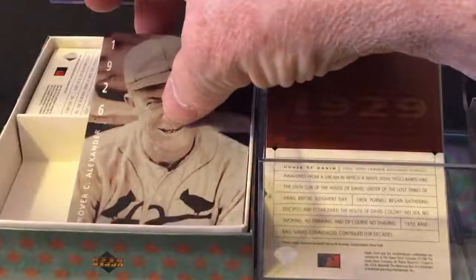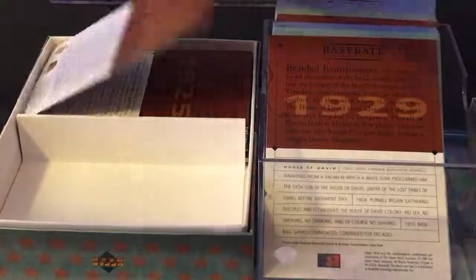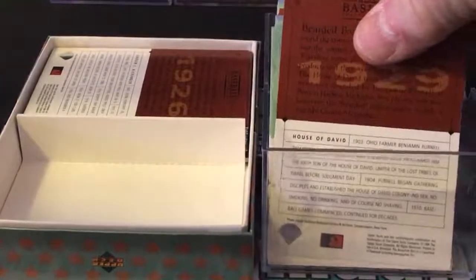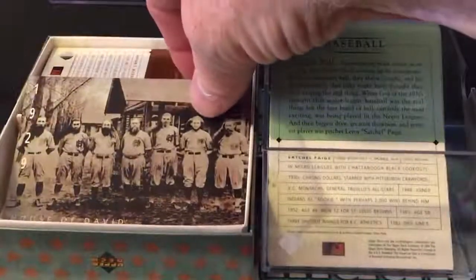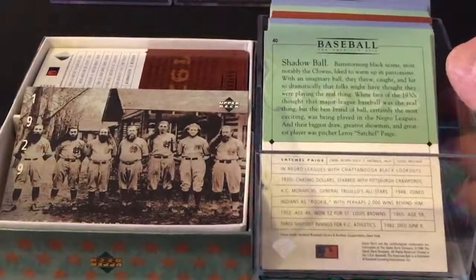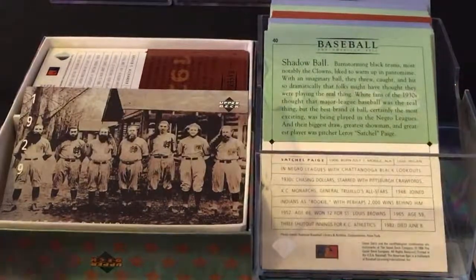So Grover C. Alexander is in the books. Card number 39 is up to bat. House of David. All right. Next up to bat is Shadow Ball. Shadow Ball.